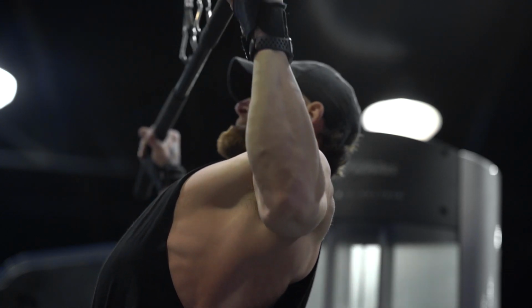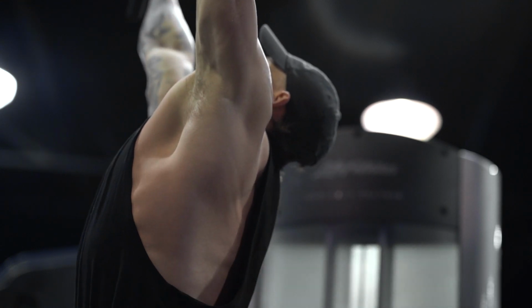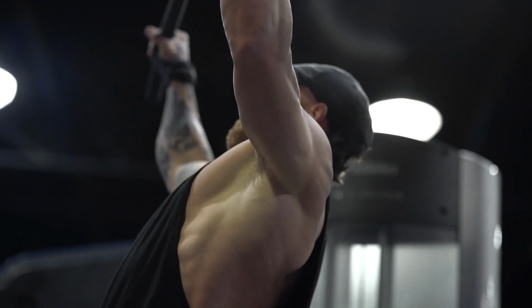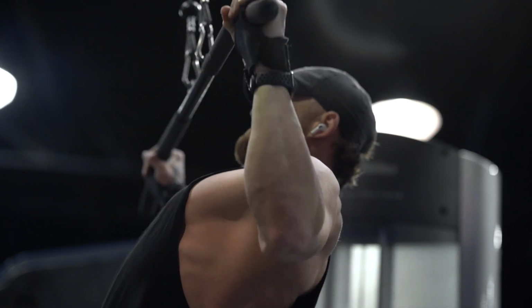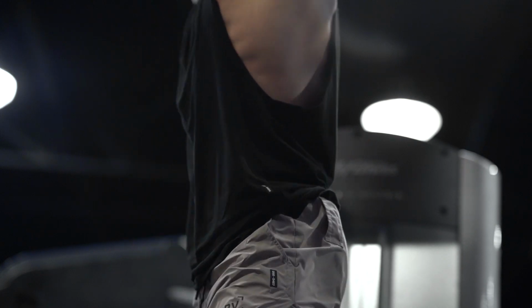Now, it's okay to use a little bit of momentum to get a good stretch here on your back, but too many times I see people in the gym just throwing weight around and really using their momentum to complete the rep. You definitely don't want to do that. It's actually better to focus on slow and controlled movements.